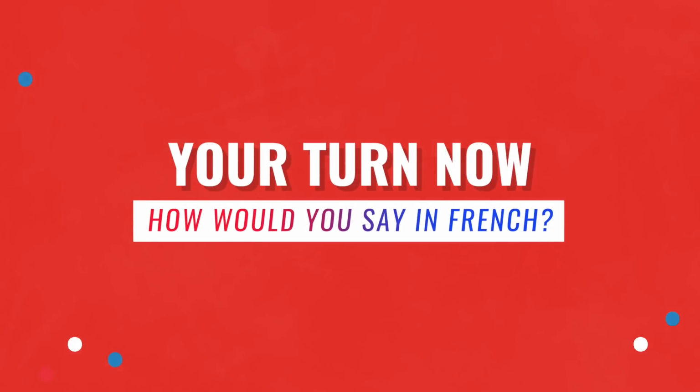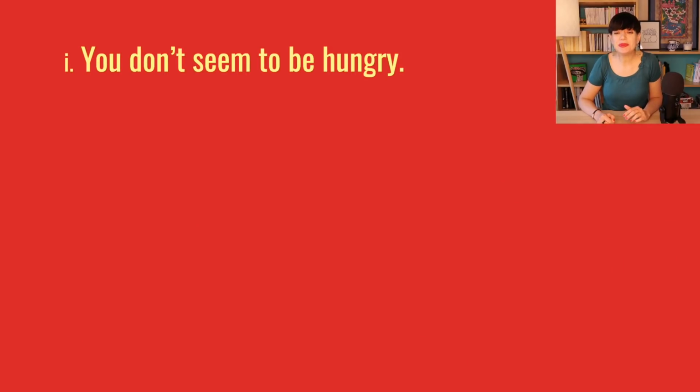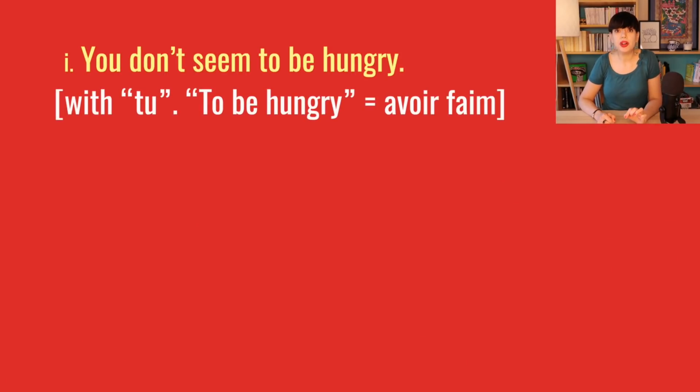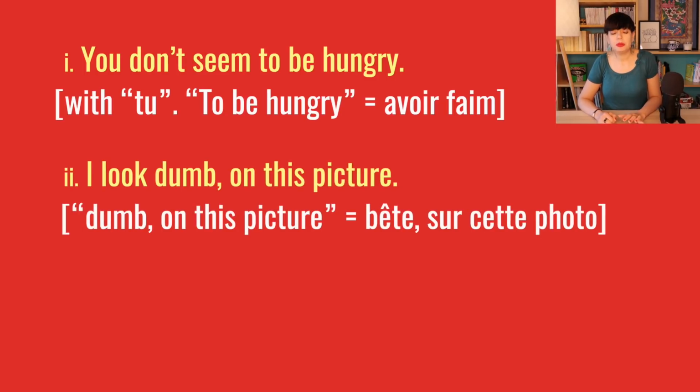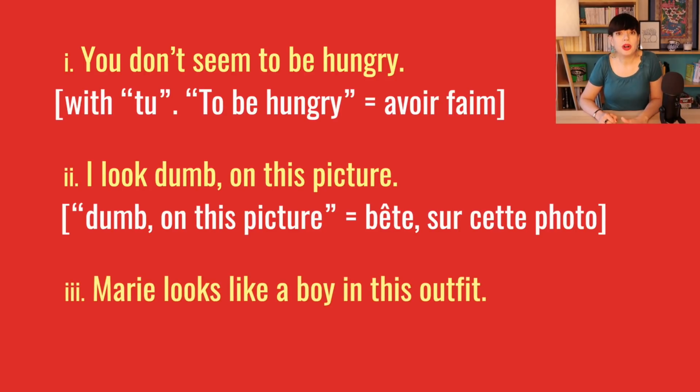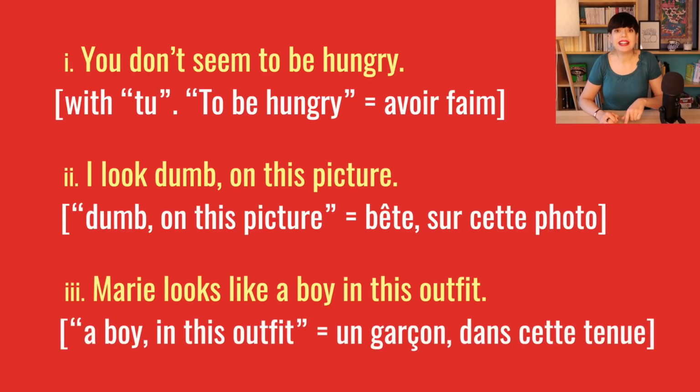Your turn now. How would you say in French? You don't seem to be hungry with tu, and to be hungry, by the way, is avoir faim. Avoir faim. I look dumb on this picture. Dumb on this picture, by the way, is bête sur cette photo. And at last, how would you say Marie looks like a boy in this outfit? A boy in this outfit is un garçon dans cette tenue. What do you think? Can you guess?